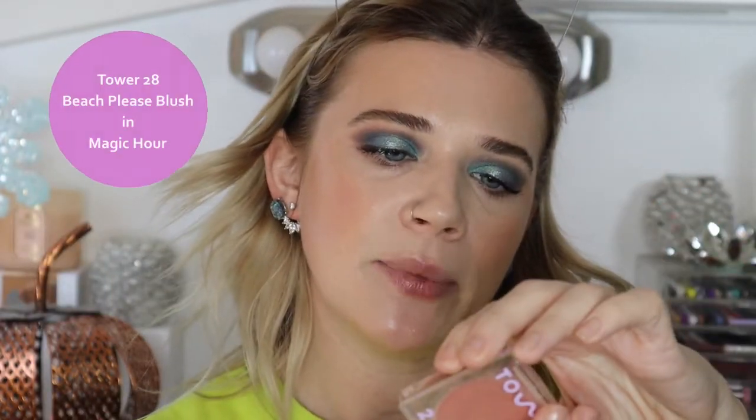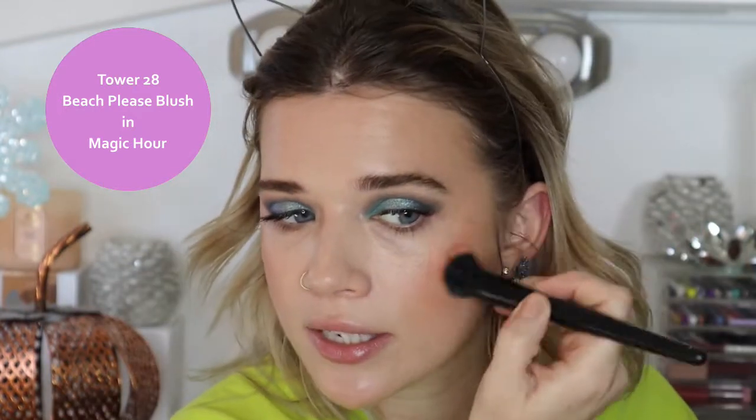One of my favorite cream blushes is the Tower 28. This is the Beach Please in Magic Hour. This is such a great everyday wearable, really kind of neutral pink. I use a little dual fiber brush and I just apply that. I start in the back and then kind of just bring it forward.